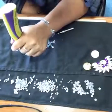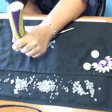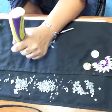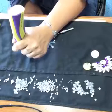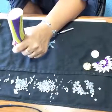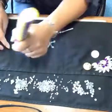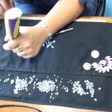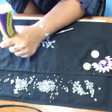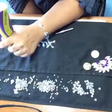So the SS30s take a little bit longer to heat up and for the adhesive to melt and get them in place. So just be patient. You don't want to press too hard because you don't want to crack the top or scratch or damage the tops of your crystal at all. So it's just a very slow, relaxing process. This would be a good project to do in front of the TV.